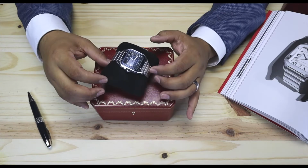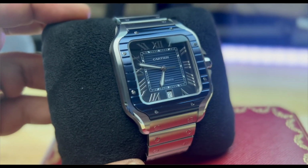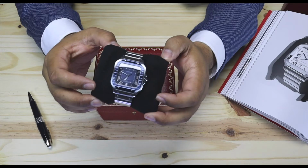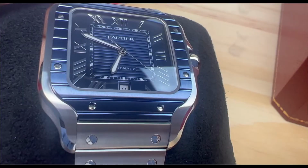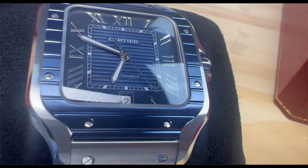So here is the Cartier Santos PVD. Oh, look at this. Wow. You know what? Let's do this, guys. Let me get some zoomed in shots of this watch because look at that. I can't even speak, man. This is amazing. Let's check it out.